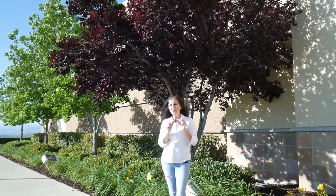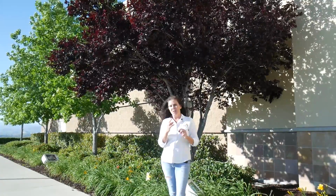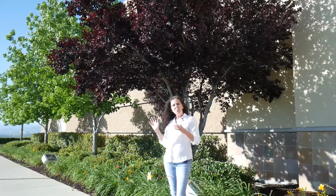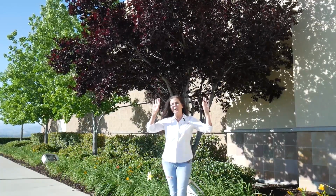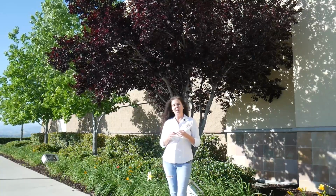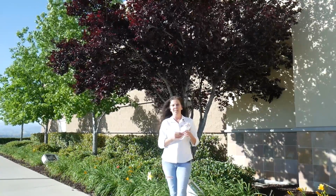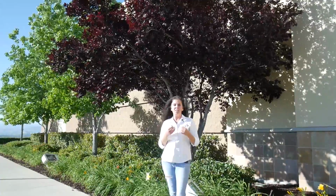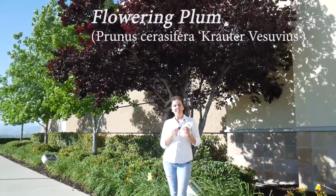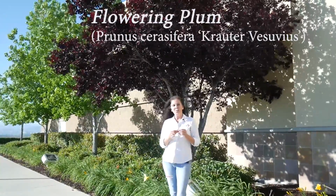You'll have this beautiful color then most of the year. As I said, it is deciduous, so you'll get about 2 months of a barren tree, but its structure is beautiful, so you'll always have some beautiful form in your garden as well. It's just a great tree for the area. You'll see them quite a lot being planted these days because it is drought tolerant as well. So I do recommend this for color, especially the Prunus cerasifera, Krauter Vesuvius.